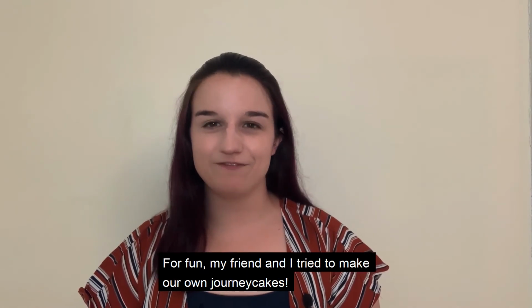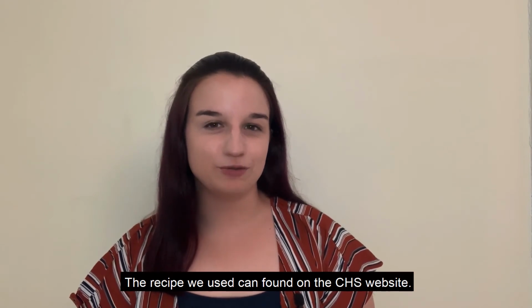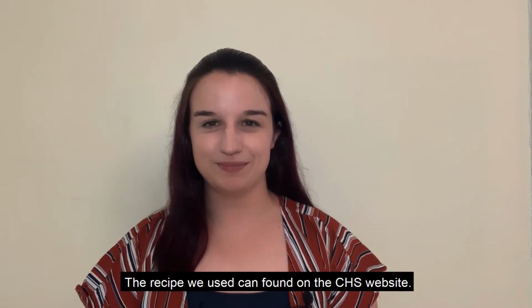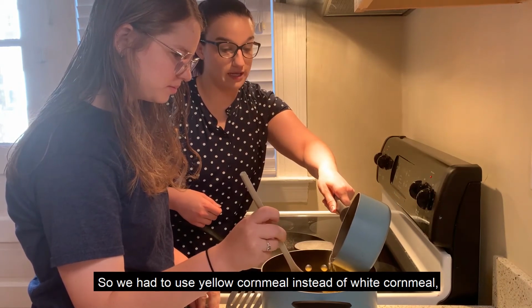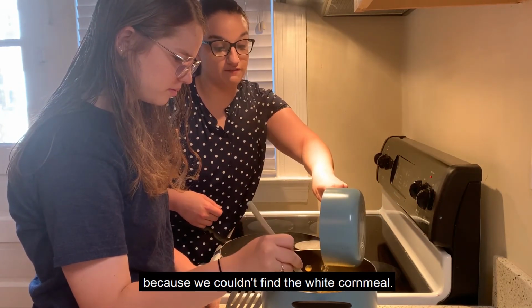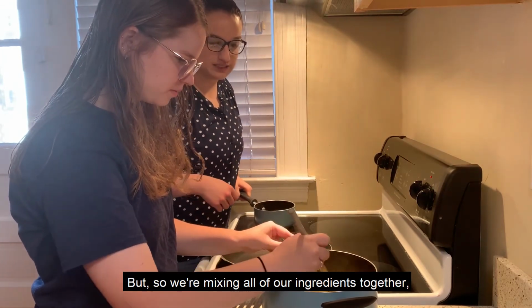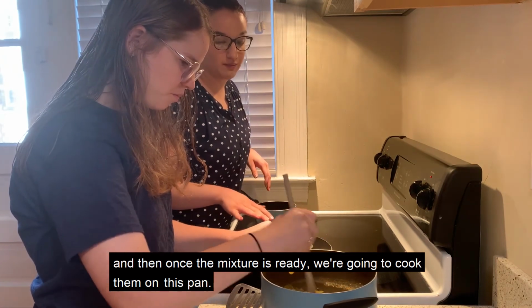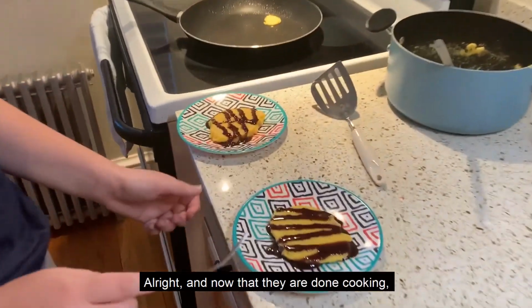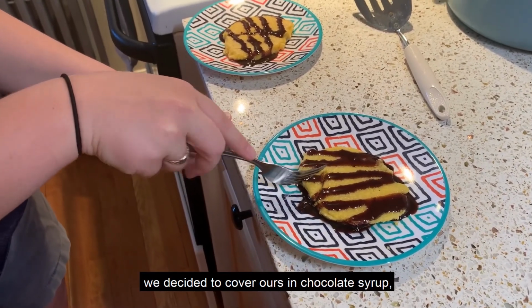For fun, my friend and I tried to make our own journey cakes. The recipe we used can be found on the CHS website. We had to use yellow cornmeal instead of white cornmeal because we couldn't find the white cornmeal. So we're mixing all of our ingredients together, and then once the mixture's ready, we're going to cook them on this pan.